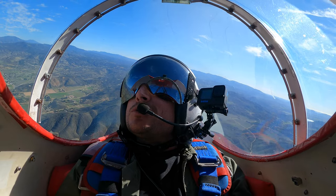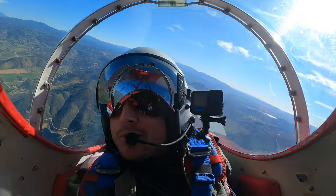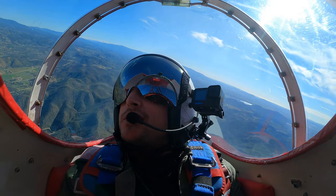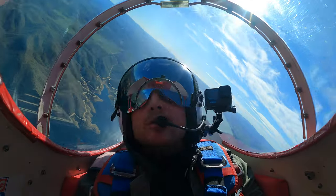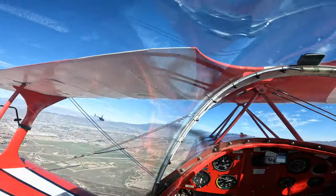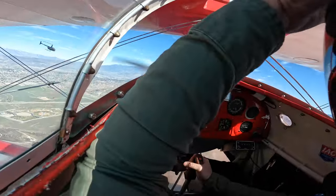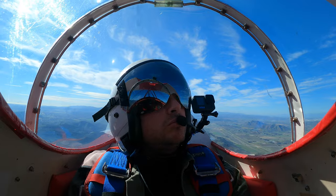All right, last but not least, I'm gonna come in on you and do the inverted formation, and then we'll get out of here. If you give me about 90 knots, it'll be perfect. Yeah, perfect. I'm gonna descend, I'm at 4,600, descending down a little bit. Sounds good. 1,500 coming through 80 knots. Perfect.